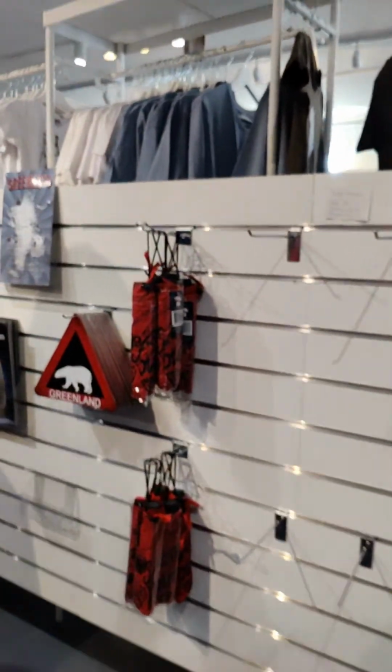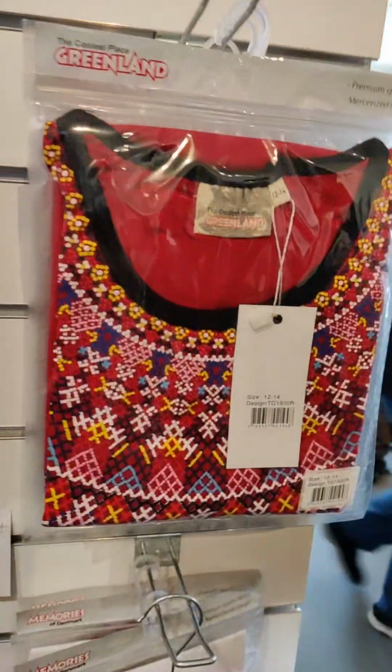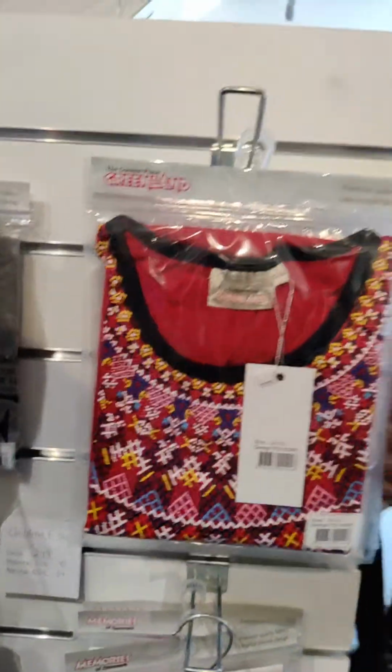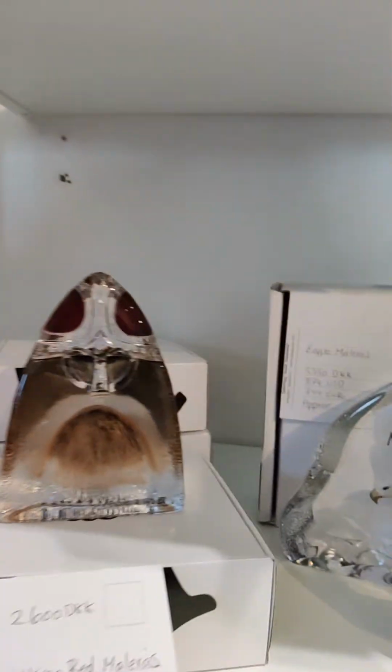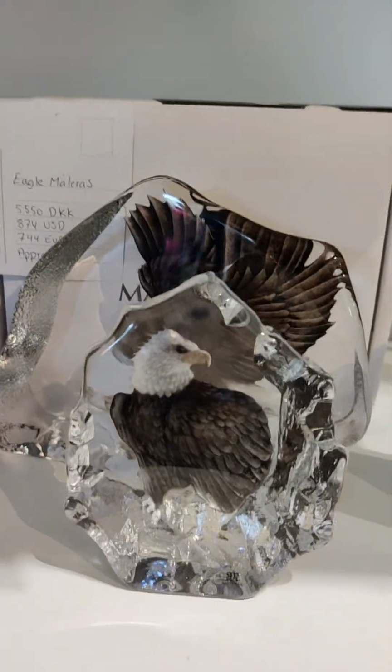So we have magnets, all kinds of magnets. We have signs, like I said, and shirts and socks. An imitation of the Greenland national suit top. Let's see, handbags made from seal. See, this is the one I want to buy, so I can just tote it around. And we have Christmas ornaments. Ooh, look at here. This is the Greenlandic eagle.